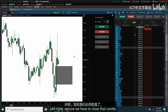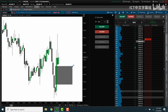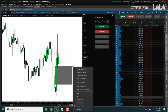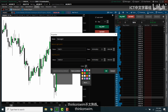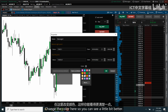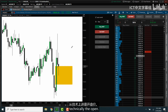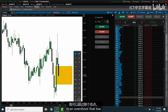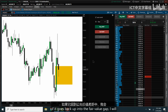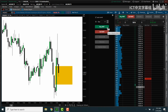Alright, so now we have the close of that candle, so now I'm a little off on that because I'm clumsy with Thinkorswim. Change the color here so you can see a little bit better. Now it's technically the open, so it's a little bit of volatility that comes in here. It can overshoot that low. I don't care if it does. If it goes back up into the fair value gap, I will buy it.